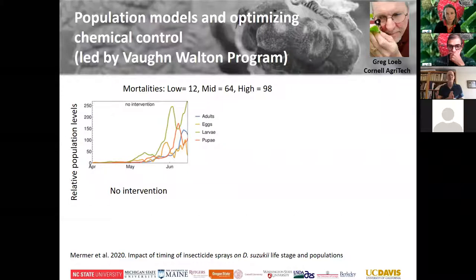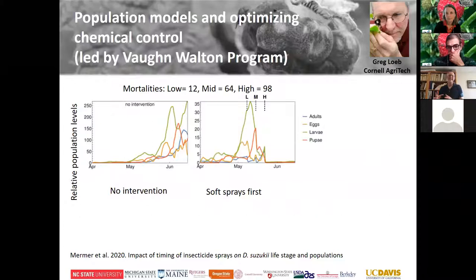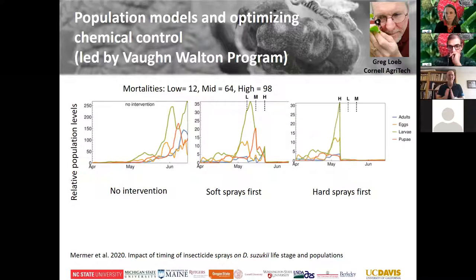The next one shows what happens if you go with your least effective material early, when the populations are low, and then save your best for late. You see some suppression, but it's not that great. I would argue that a lot of us have recommended this pattern in the past: save your best for last. Now, when Vaughn modeled the alternative, using your best material first, next slide, it showed the best reduction in populations in the model.